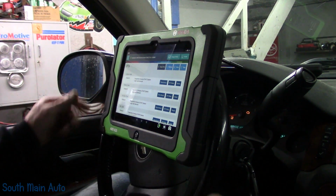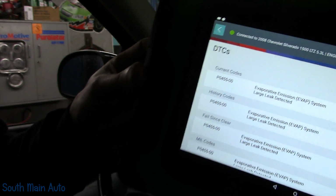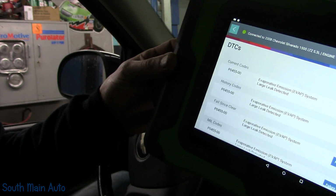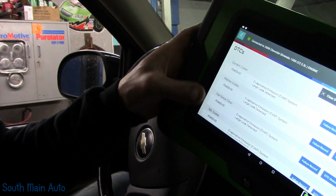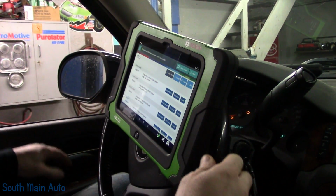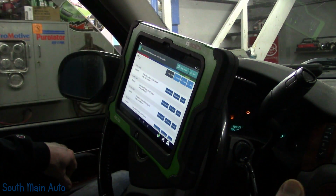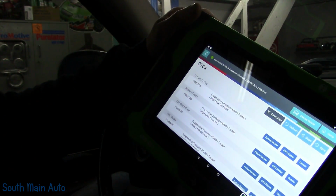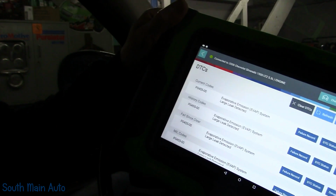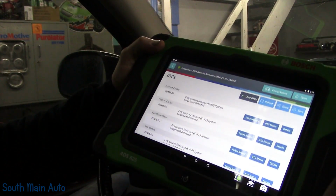And the light's back on, and it's not on for the same reason we fixed. He now has a P0455, large evap leak. MIL code, fail-safe, clear history and current. So that sums that up. If there's any question with your customer why the light's back on, of course there are literally hundreds of reasons the light can come on. This problem is entirely different from the initial problem. The initial problem was lean running, which is clearly fixed.